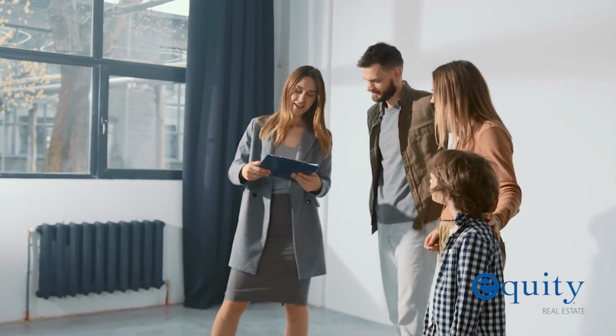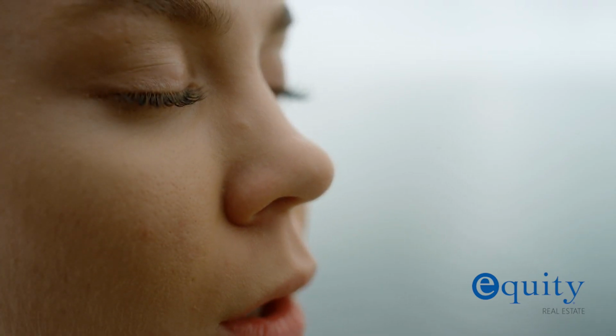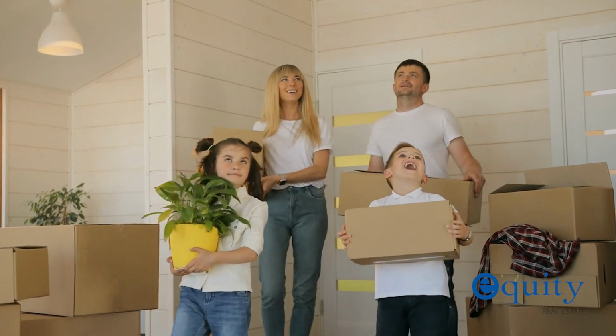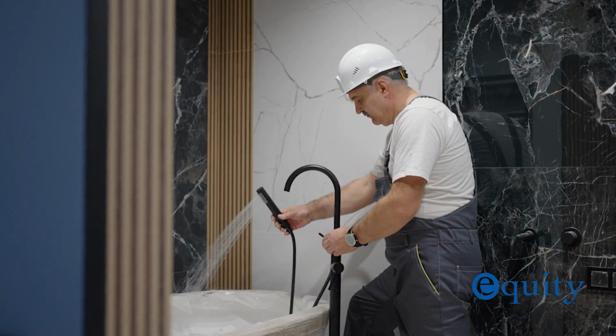And that means I want to have brand new working toilets. When the toilets are new, it makes people feel comfortable and like they're not afraid to stay in a house, and I always pay attention to little things like that. I want to take special care to clean up this bathtub really well and make sure the faucet works really good.